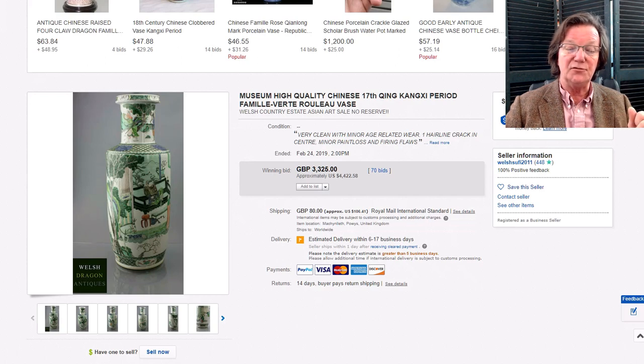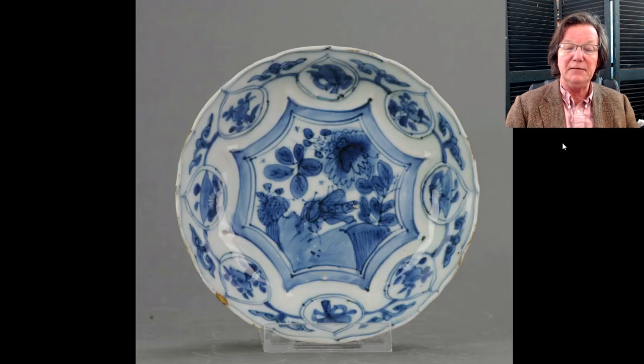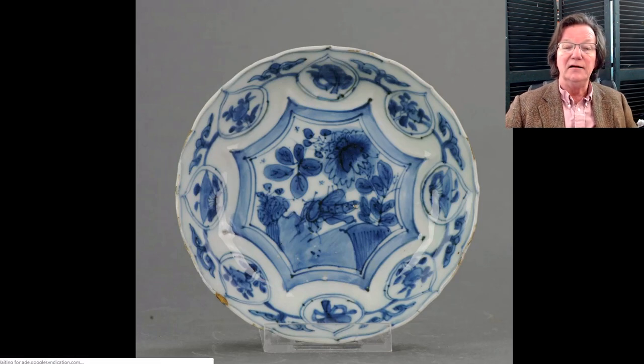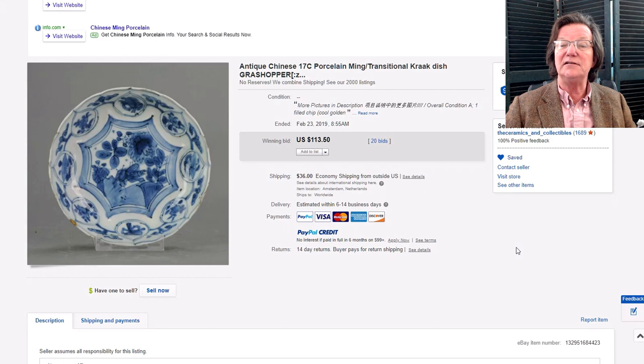Okay, and then on to this. This was our friends over in the Netherlands had this up. Nice little Ming plate. Chan Chi ware, Wan Li era, around 1600. Good looking, though. Pretty, loosely drawn, nice borders. You got these sort of teardrop outer borders, and then this sort of curved cartouche filled with flowers and an insect in the middle. And look at this, $113. Perfectly good buy, all right? Perfectly good buy. Nice little item.